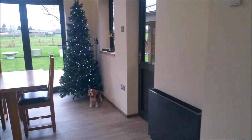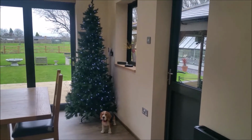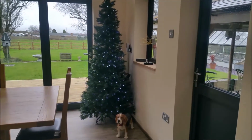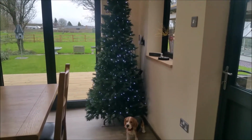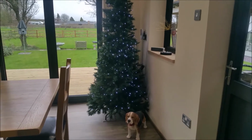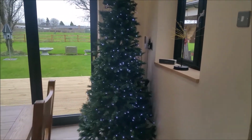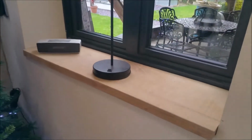You probably remember the radiators are all in previously. We're still waiting on one tall radiator on the other side of the room, but that's not coming until the new year. You can see also we've got a bit of a Christmas theme going on here, because it is the 18th of December, so a few days and we've got Christmas dinner to have, which would be great having it in here.